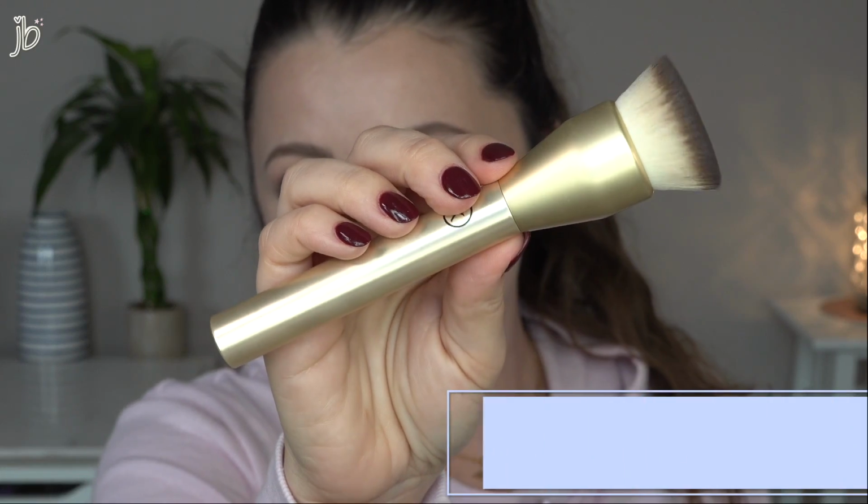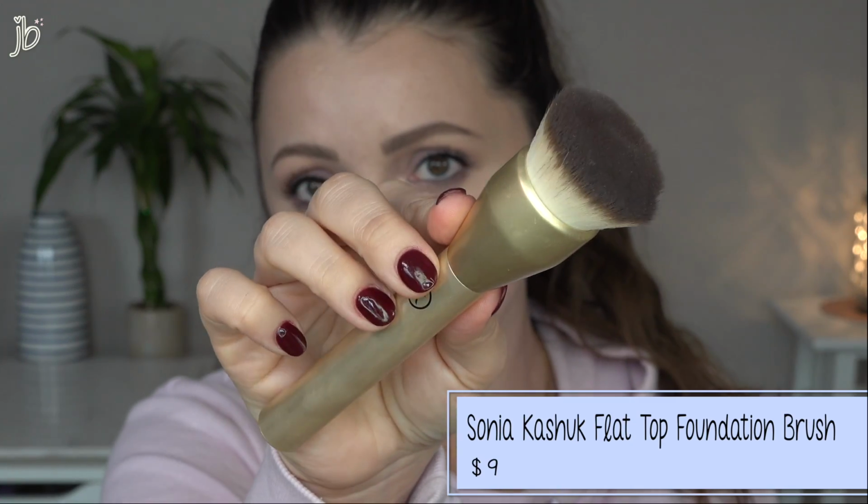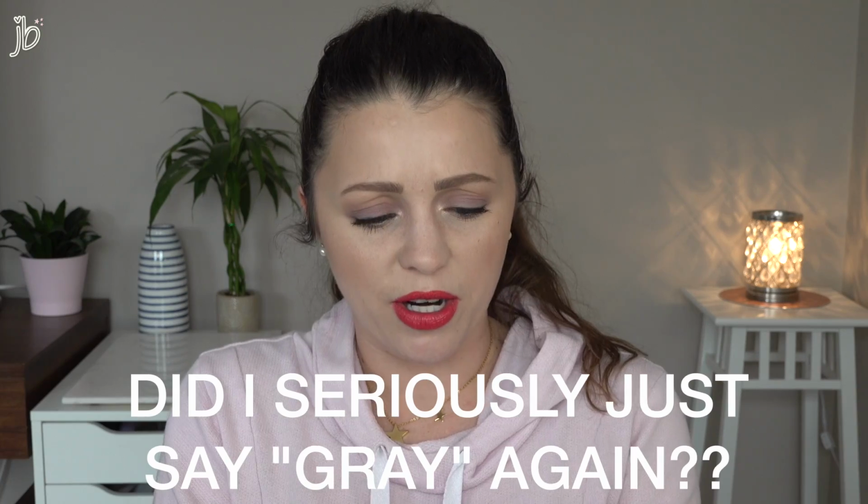This Sonia Kashuk brush is beautiful. It's their flat top foundation. The gray handled ones, the gold handled ones are like their cheaper-ish line. You can't tell. They're really beautiful. Other than the obvious packaging, honestly, the gray ones almost feel a little bit heavier. This has this really pretty metal SK thing on the bottom. But other than that, I feel like the brushes are just as nice. So save the money if you can.